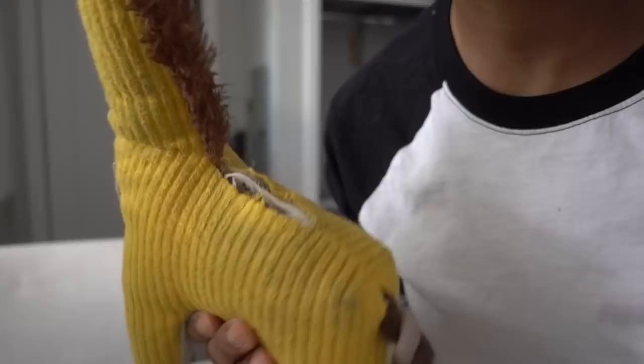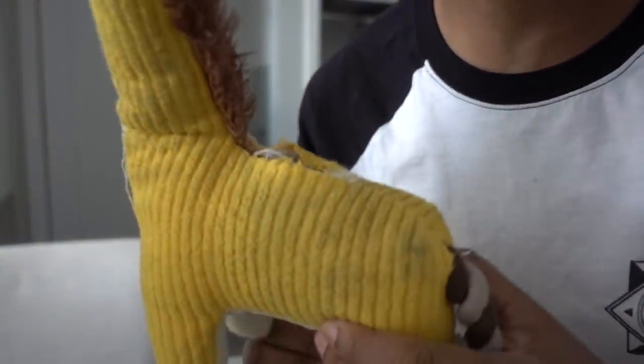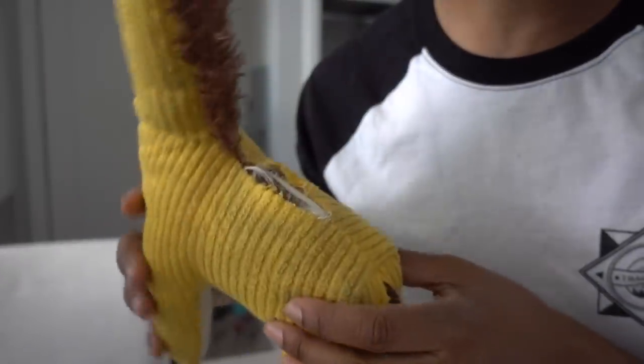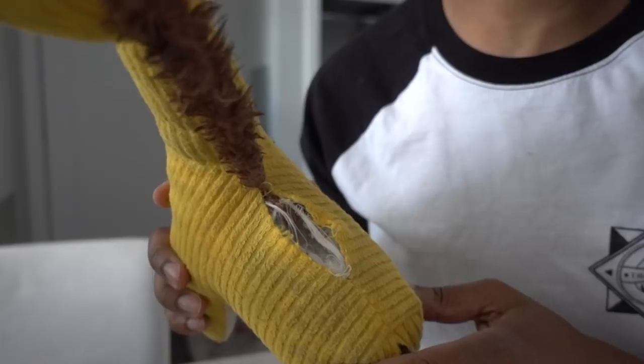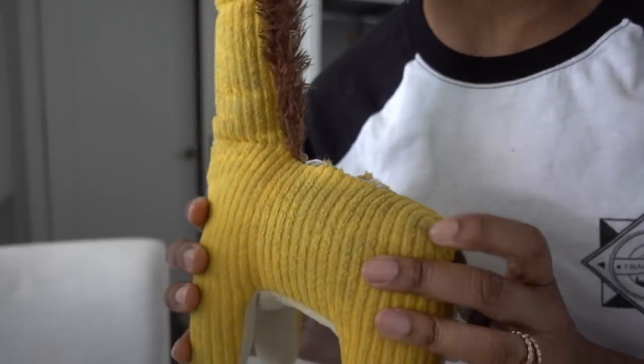Alright, I found one of Clover's toys, but he opened it up and took the squeaker out, and he took it away, so I think it's a little giraffe. I think I'm gonna actually sew this up right now. I'm gonna take like 10 minutes and do this for him because he really wants to play with it again, so I'll see you in a little bit.